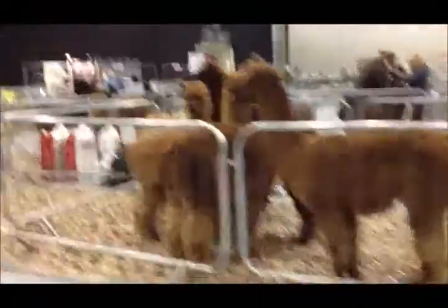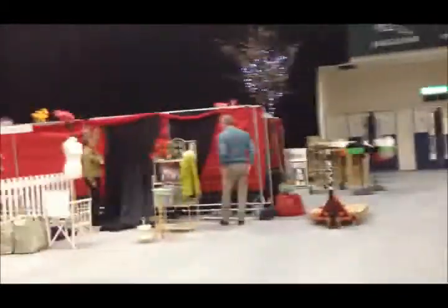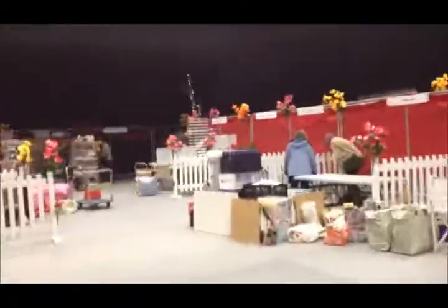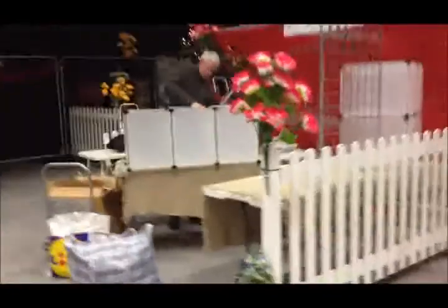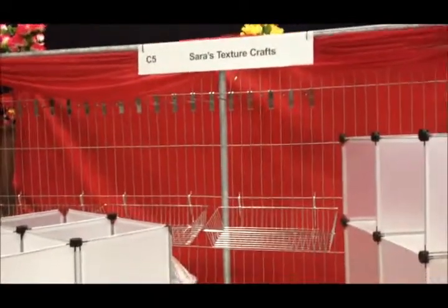Cafe area. And here I am right down the end. My Darren might still be getting some stuff together. Yeah, probably because of putting this up. There we go, that's me. I'll show you in a minute when we're all set up.